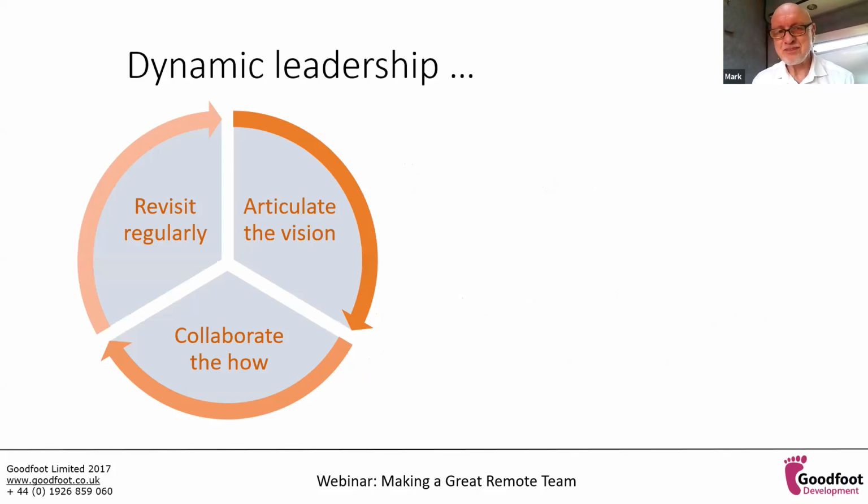So here we go. So what a good leader does is articulates the vision, collaborates on how the vision is going to be implemented, and then revisits regularly. And it's this word vision that really throws people out. Like, team leader, what do you mean a vision? We've got a company vision, so that's fine. We've got a company mission statement. And vision is a bit of a grand word, isn't it? It kind of scares people off. But the ordinary team leader, the ordinary person, can bring a vision in. And the way they do this is as follows.